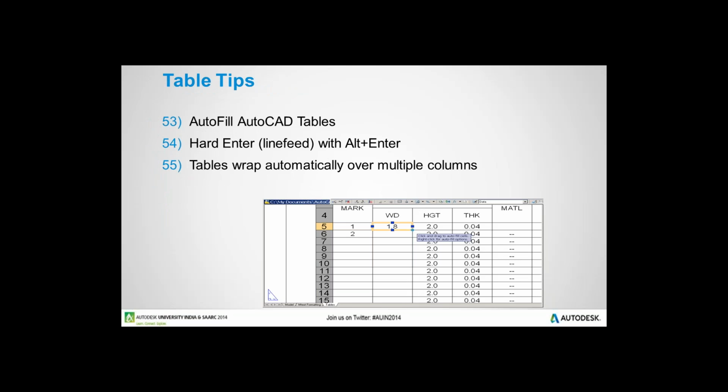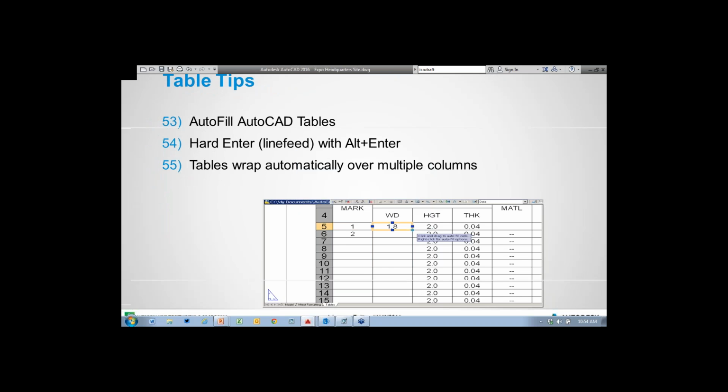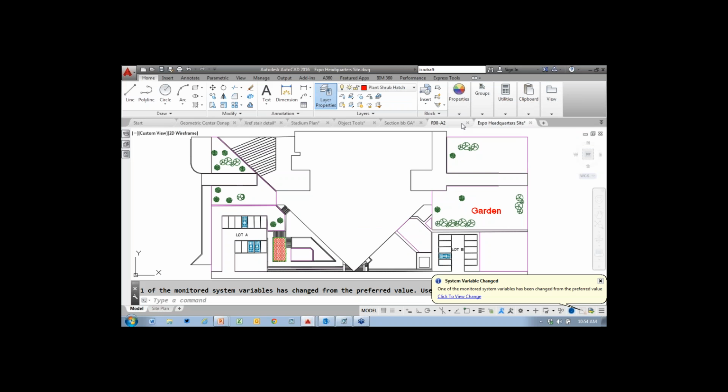All right, some table tips. If you use tables, you're going to like these tips. And let's see, which one is it? It's this one. Nope, not that one. This one? Nope. Dang it. I should write all these down, right, so that you don't have to wait for me.